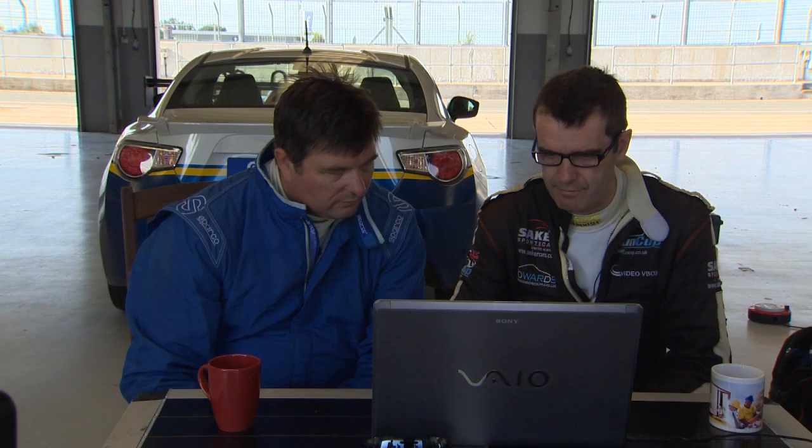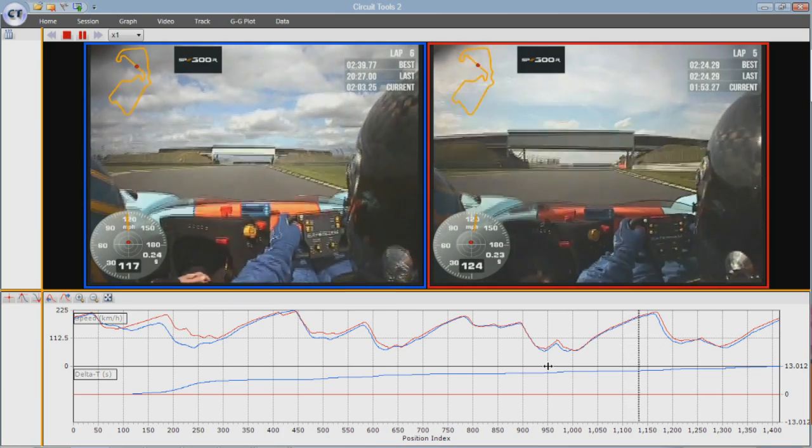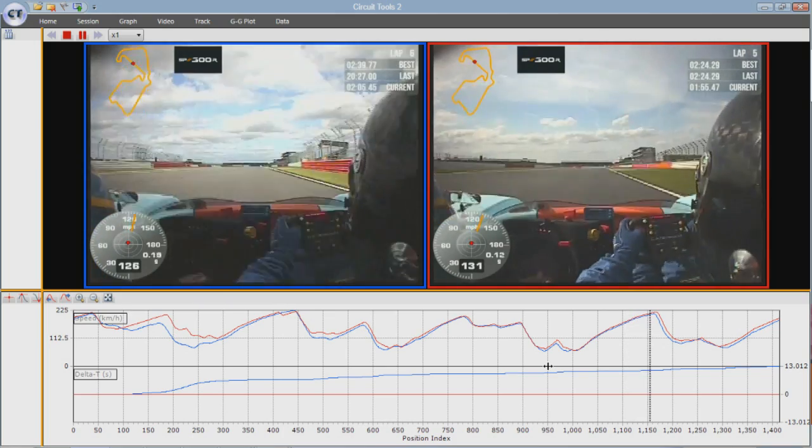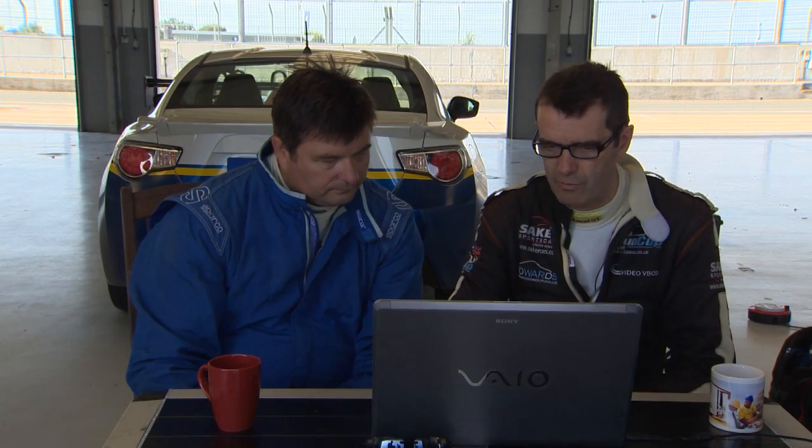So here we go through the King. So 6 miles an hour faster at the next King. And that is giving you the speed out onto Wellington Straight. I think we hit the apex earlier, didn't we? So we did hit it there, but it was too late, I think. That's it. And so now you're pulling away all the way down the straight.